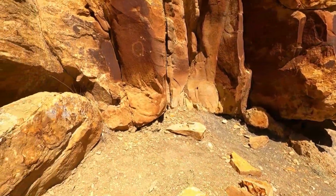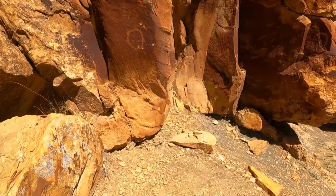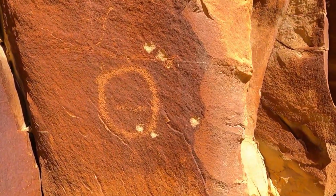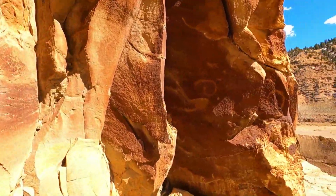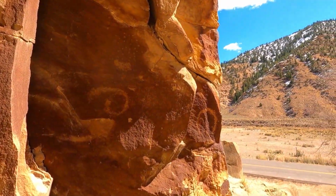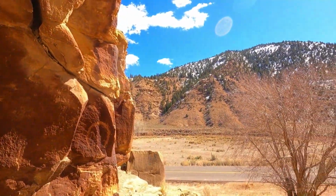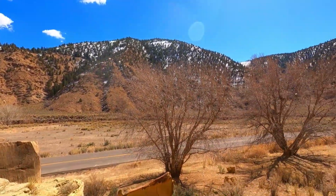And here's some more. This may not be, I don't know, that may be newer than those other ones. And there's some other drawings there. Man, how quiet is it out here?